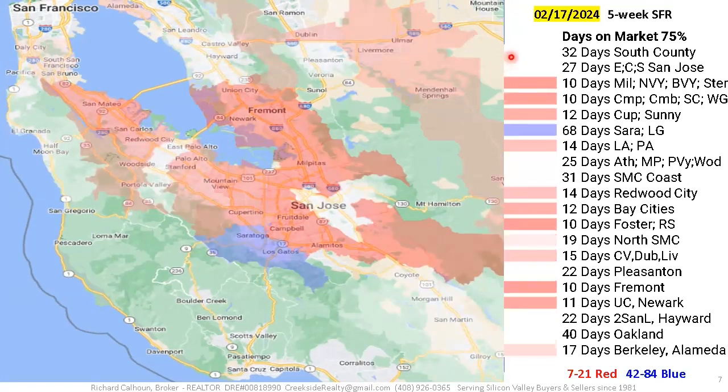Now we're moving over to something that's easier for the layperson to understand, and this is simply the time it takes the typical successful seller to sell their property. What the heck does that mean? It means how many days does it take the 75th percentile, the point where 75% of the sellers have already sold, and 25% of the sellers will sell, but in a longer period of time, and what is that time frame? So you can see in Santa Clara County, it goes from basically a high of 68 days in Saratoga, Los Gatos, 32 in South County, but then you come into the heart of Santa Clara County and you're basically at a week and a half.